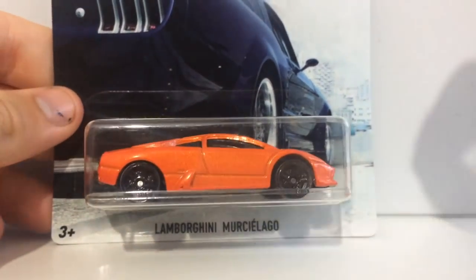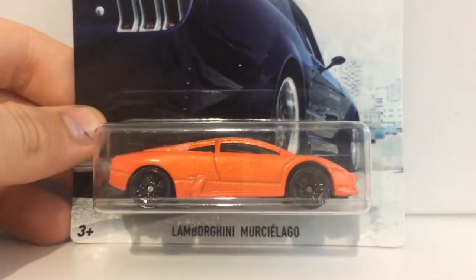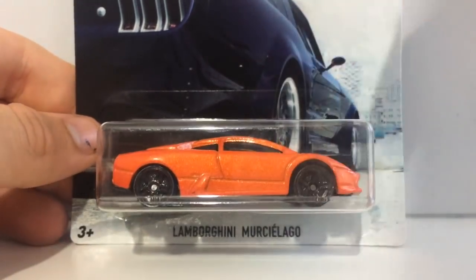But from this set, I did not find the Nissan Skyline GTX. Very sad. But still, out of the 3 that I bought, make sure to comment down your favorite Fast and Furious car that I got, or comment your favorite from the set. But don't worry, we are not done yet. We got 3 more cars to cover.